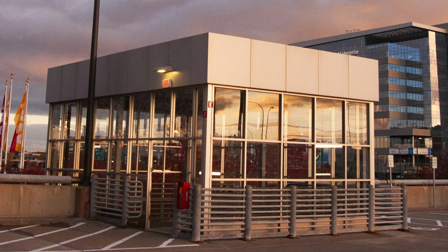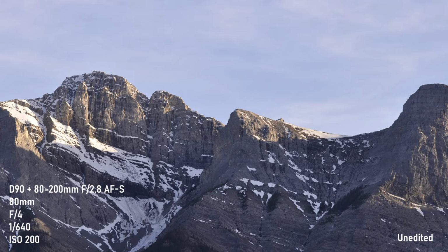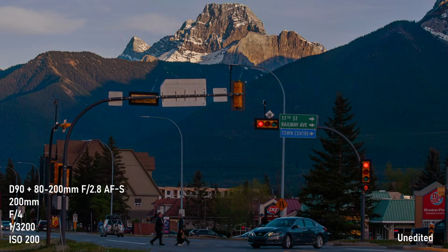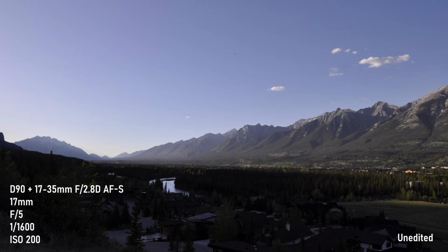Getting to pros, one of the great things I do like about the Nikon D90 is the excellent image quality you can get from it. I would say the dynamic range on this camera is actually really good. I've brought it to Banff. I brought it on weekend trips. And here's just some pictures from Banff. And you let me know what you think about the image quality from these pictures in the comments below.